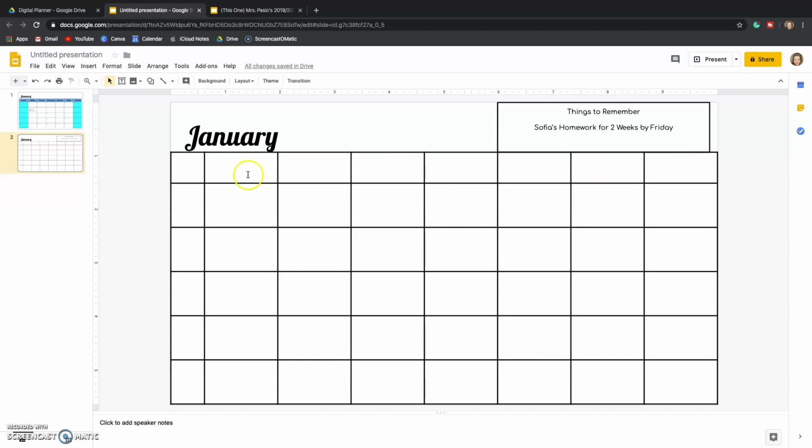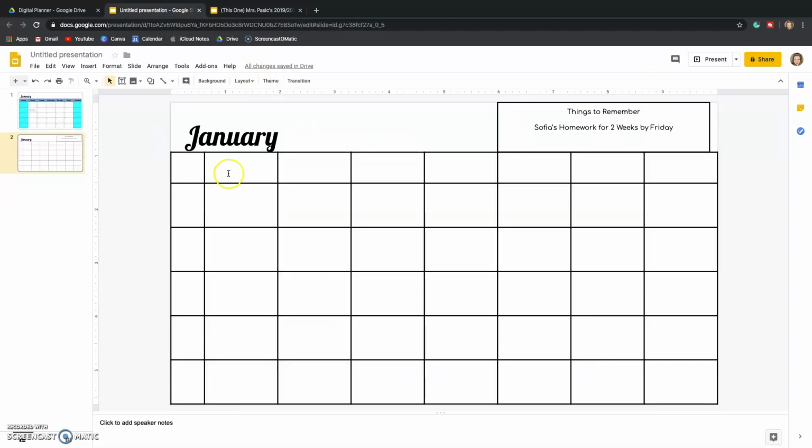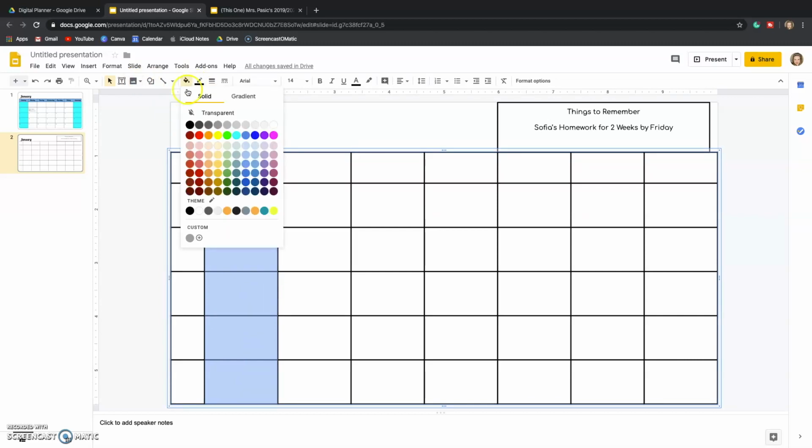Each subject has a different column. So you can do a theme color or you can just do the rainbow. I do the rainbow here because it's a lot easier for me to look at. So I'm going to highlight each column and I'm going to choose this fill button, but I'm going to stick to these colors. You want it to be a pastel so that when you type out things, you can still see it in the background. So I'm just going to go ahead and do that real quick.